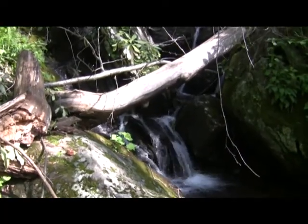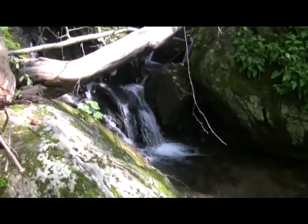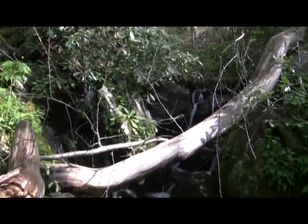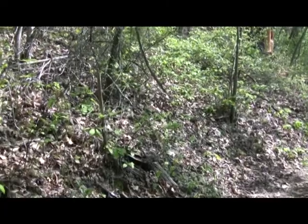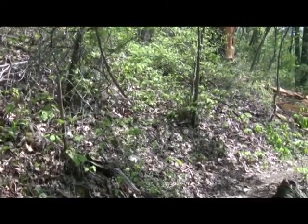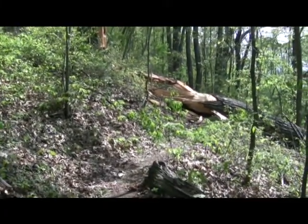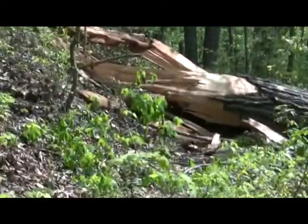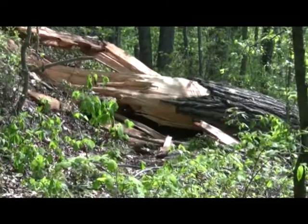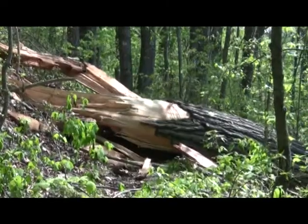Waterfall on the creek trail. It's beautiful. There can be impediments while hiking along a trail, much as this fallen tree. But we'll get around it one way or the other. Continue on our way.